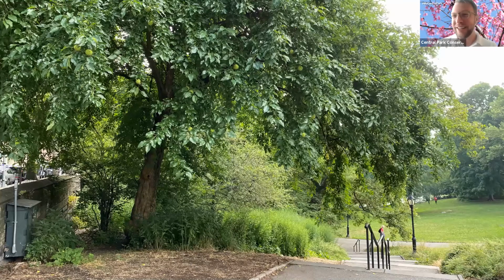All right, what's up with this tree? It's got a really cool story. This is an Osage orange tree, and it's really easy to identify, especially right now. Do you see those little tennis ball-like fruits that are all over it? Here's a close-up.